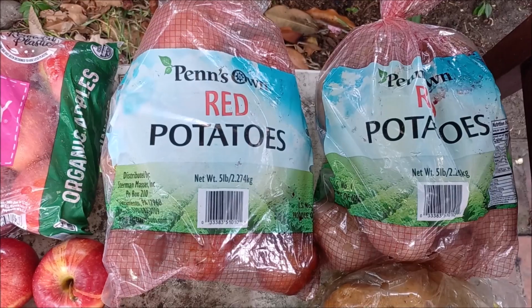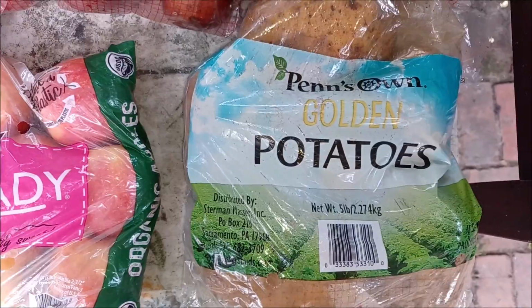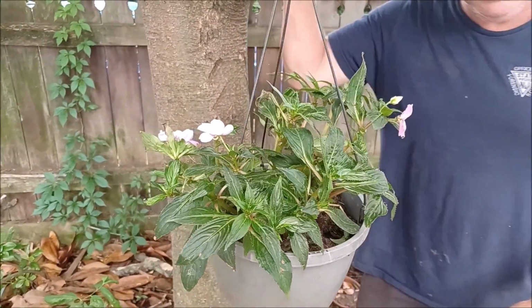All right, you Strainos and Frugalistas, Frugal Daddy was out in the middle of the night, as you saw. Yay, didn't get caught, worked it hard, got a lot of good finds out of that Aldi dumpster, so let's take a look. We've got more potatoes. Red potatoes, golden potatoes.